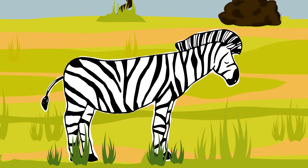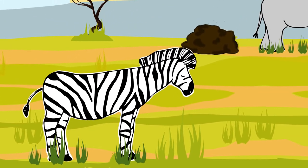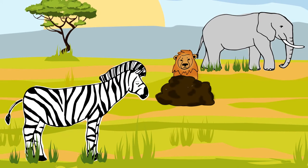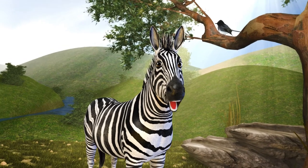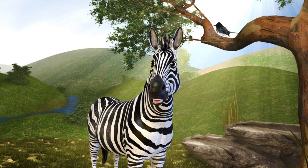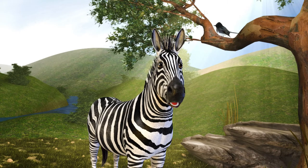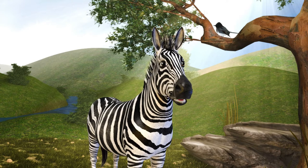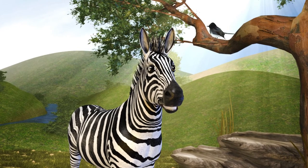And that way, when the lion comes up on a zebra, the zebra will think, ooh, there's a big mound of elephant poop coming my way. But it won't know that it's a lion. Oh, wow! That is terrifying and gross and actually pretty clever. I can't believe I just sort of gave lions a compliment.